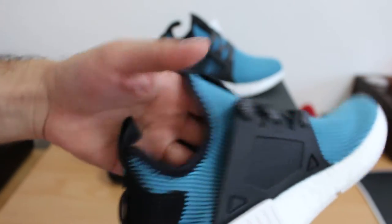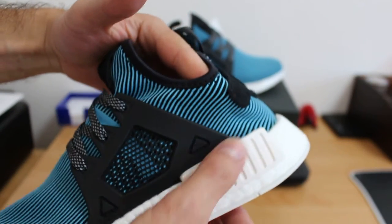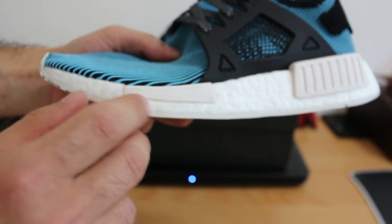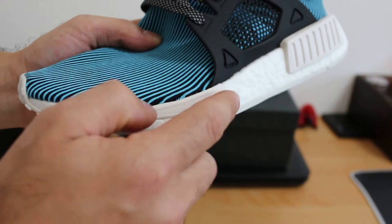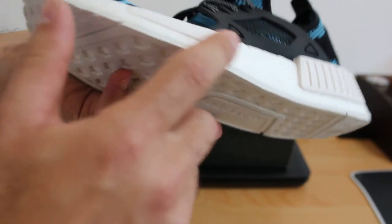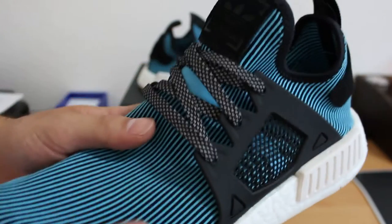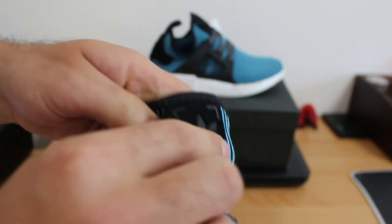So this is a sock liner structure with the EVA blocks, 1, 2, and here it's normally on R1. It looks different. It's a little bit bigger, and this one on XR1, it's flat. You see it? It's not the R1. This is the logo. It looks different too. It's nubuck leather.